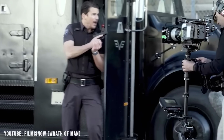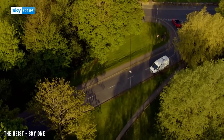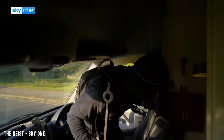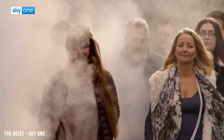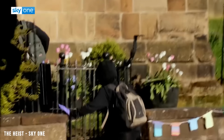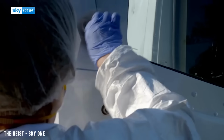But not every production relies on trickery. Sky One's The Heist took a different approach, using a real ex-Loomis cash-in-transit van. This van, once used in actual money transport, brought a level of authenticity to the show that's hard to fake. The production team wanted viewers to feel the tension and realism, and having a genuine armored vehicle on set certainly helped achieve that as 10 ordinary people battled to escape with cold hard cash.